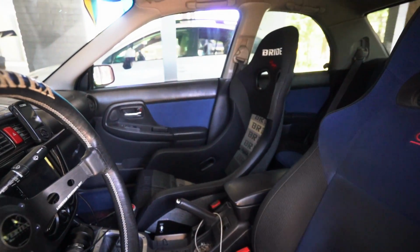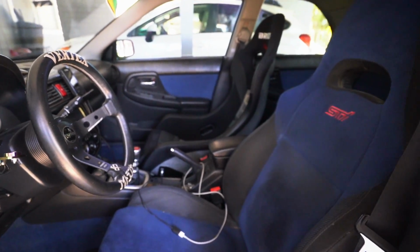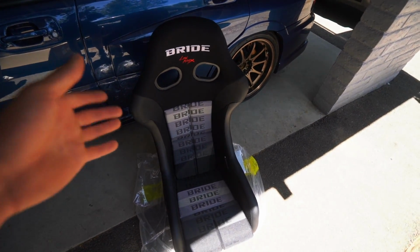And this is the view from the driver's side. It's time to install the driver's side seat. Now that I did one seat and I know what I'm doing, I think what I'm gonna try and do is go a little bit more in depth and show you guys how to put the seat rail, the side brackets all together. I looked up videos on YouTube and there's nothing that tells you exactly where stuff goes, so I'll show you guys.